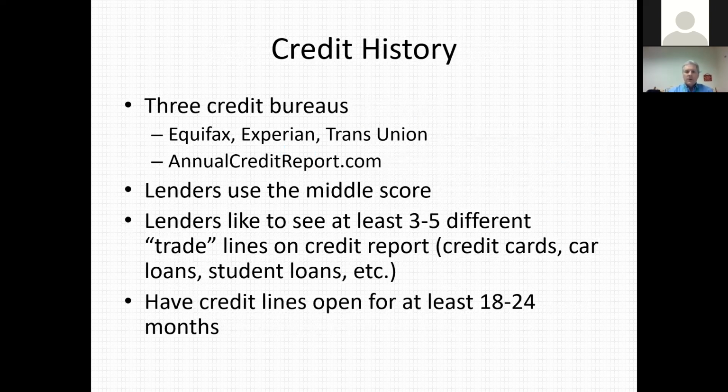We're also going to take a look at your credit history. We're going to pull your credit from all 3 credit bureaus. If you want to know what your credit looks like before coming to a mortgage lender, you can go to annualcreditreport.com, which is the government-backed credit reporting agency, which will give you all the history for all 3 of them free once a year. Each of your credit reports is going to have 3 scores on it.